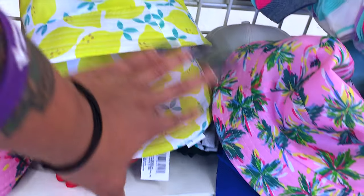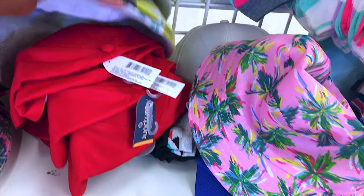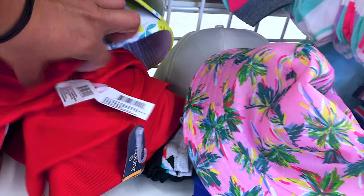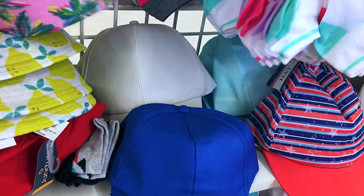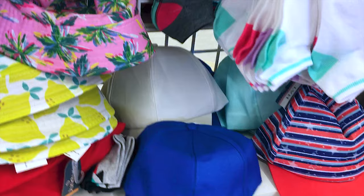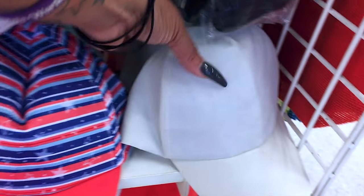They have hats with lemons on them, palm trees, and they also have some really great, cool fitted hats. Like I said, I made some really cool visors out of them. Summertime is cool, you know, if you have a bad hair day. And even if you're ready to celebrate the 4th of July, they've got you covered with these red, white, and blue Star Spangled Banner hats.